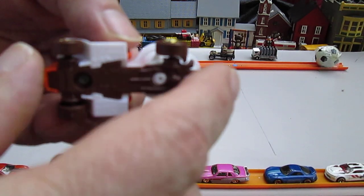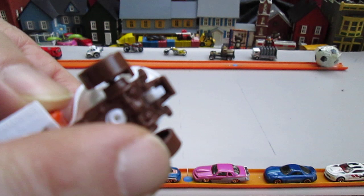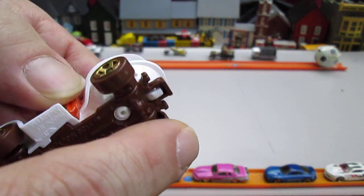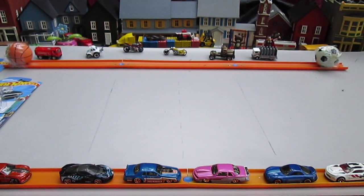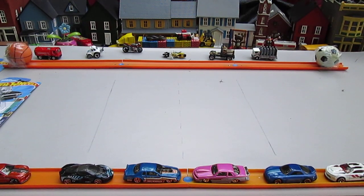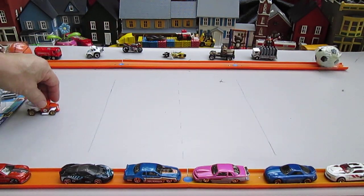All right, so we got these little clicky things on the wheels, see that? That little brown piece right there helps the toilet bowl seat go up and down. See how it rolls? You can see the seat going up and down.